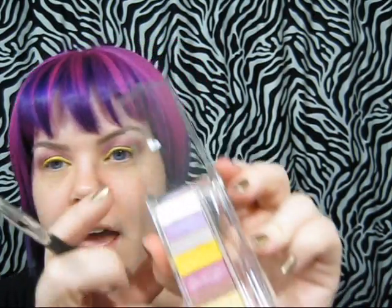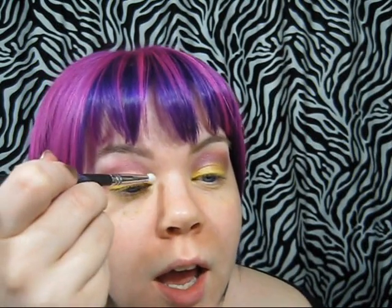Okay, and then to finish off the eyeshadow part of this, I'm going to take this light color again, and this is a little pencil brush. And I'm just going to pop that right here on the inner part. This is called the Eye Definer. This is the felt tip.